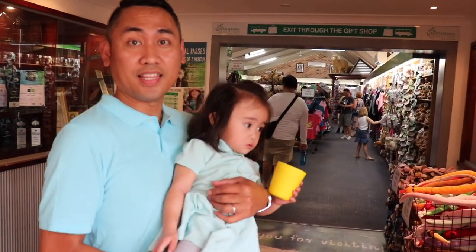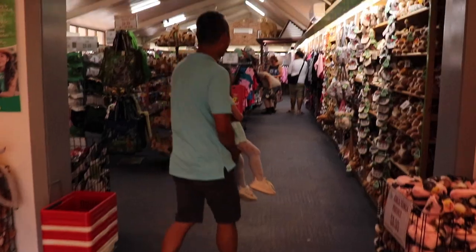Guys, before the exit, you have to go through the souvenir shops.